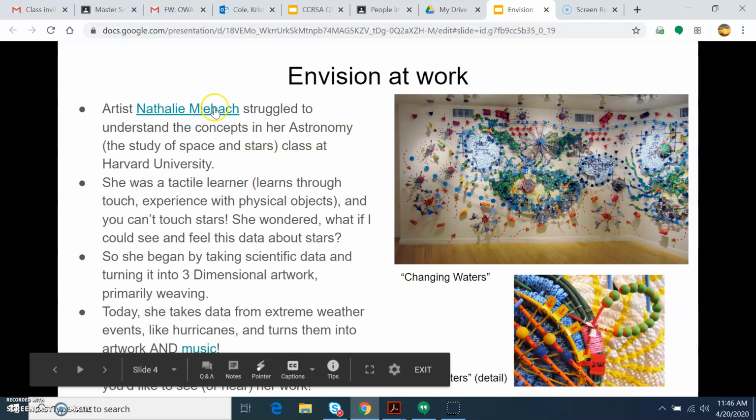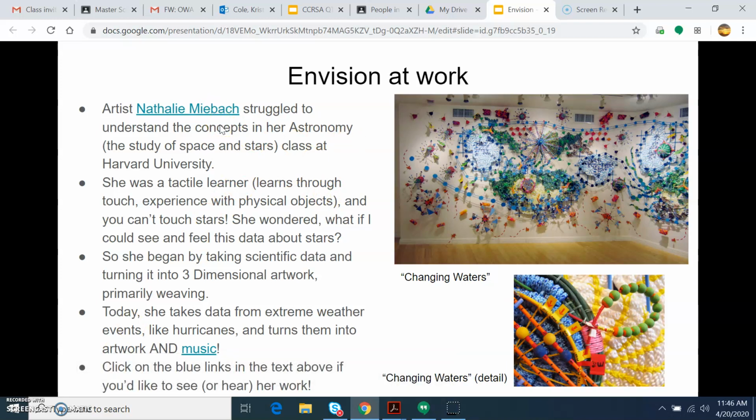So this artist right here is Natalie Maybach, I believe is how you say her last name. She is a good artist to give you guys an example of how to envision. Basically, she was in an astronomy class at Harvard University, and she was struggling to understand the concepts because she was a tactile learner. That means that she learned by touching and doing things. And well, you can't really do that with space and stars and math data, right? So she began by taking this scientific data and turning it into three-dimensional artwork, primarily basket weaving. And that helped her understand the concepts in her science classes. And she took that and just ran with it.